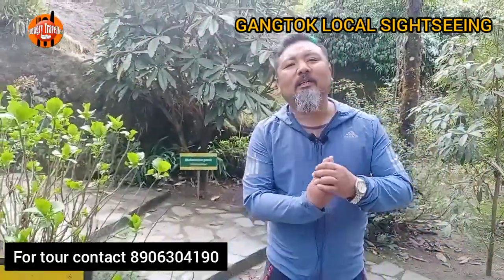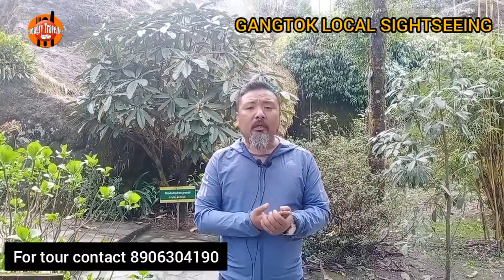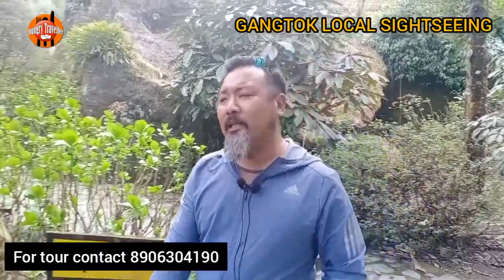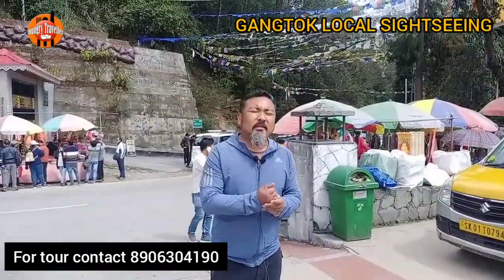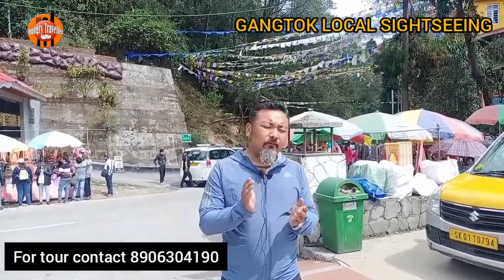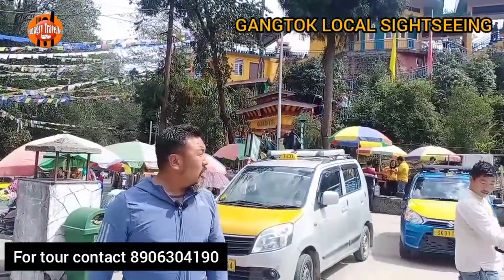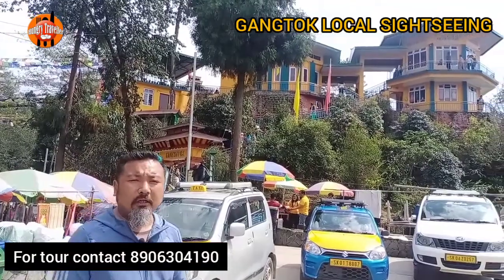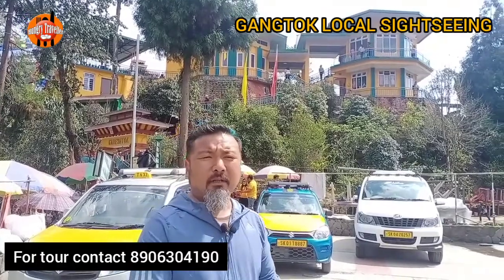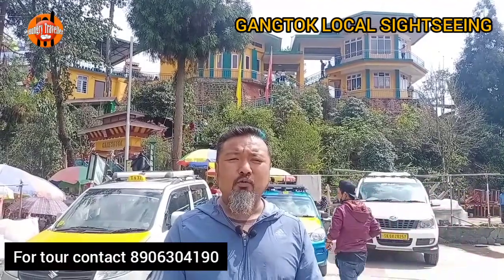All right, so from this spot we are heading towards the fourth spot, and once again, it won't take you more than 10 minutes. Let's go. All right, we have just reached the fourth spot, or you can call it the fourth point, and you can see up there, this fourth point is called Ganesh Temple. There is one temple, Ganesh Temple, where people from different places of Sikkim come here to worship God.